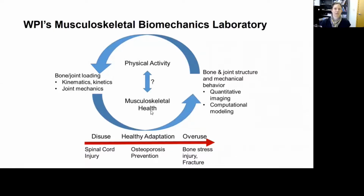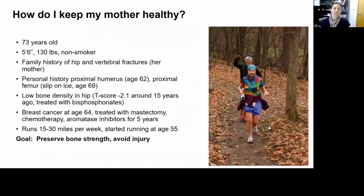My lab really focuses on the interaction between physical activity and musculoskeletal health. We're interested in looking at interactions between bone and joint loading, and then understanding how when people load their bones and joints, that translates into mechanical behavior, and how that mechanical load can either lead to healthy adaptation or disuse injury or overuse injury, and what distinguishes the loads that cause each of these types of responses. So I always like to start with my why.